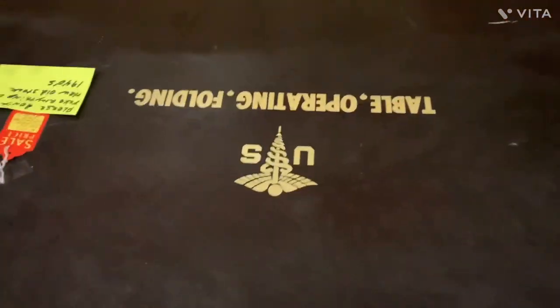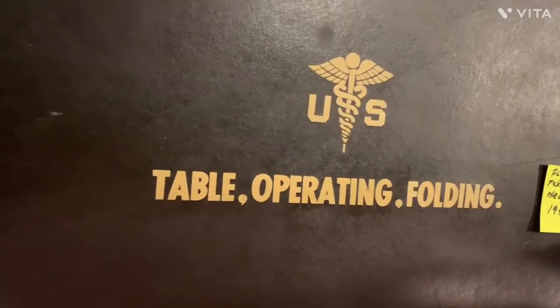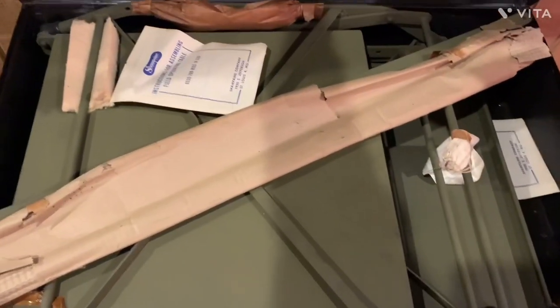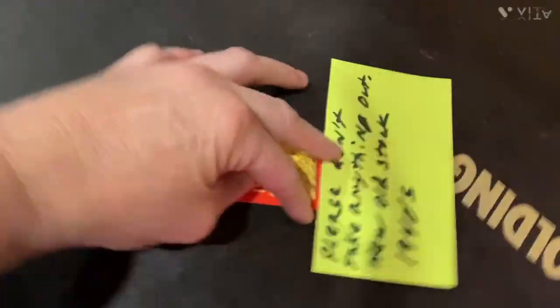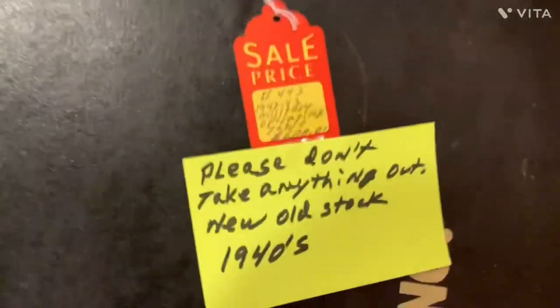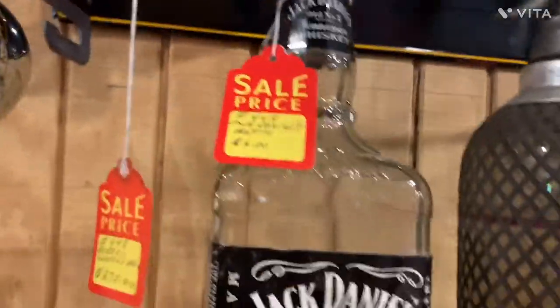This guy says this is an operating table, a U.S. Army operating table, and he said that it's from like World War II. Never been out of the box. Cool. I like that. But, yeah. No. $6 for that Jack Daniels.